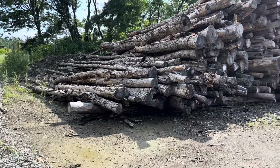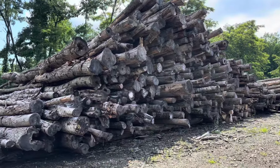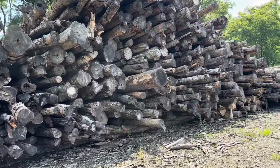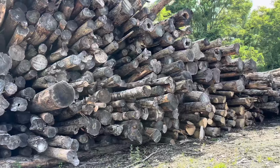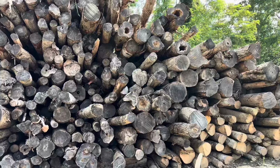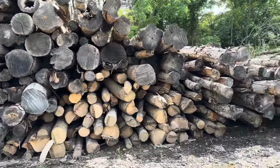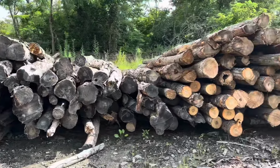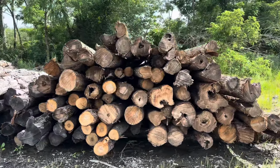So guys, I got something that I don't normally get. And that's a whole bunch of seasoned firewood. These logs have been here for over a year, if not longer. You can tell by looking. All decent size, good hardwood. I'm gonna put my truck next to the pile in a minute so you get an idea of how big the pile is, but this is all really nice stuff.